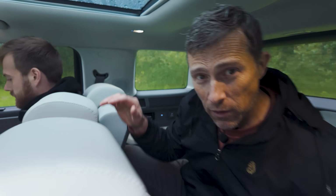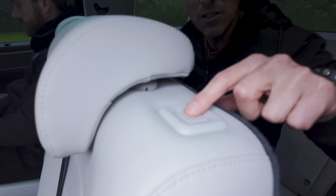And I need to just show you this as well. If you need to get out, you press this button here on the top of the seat back like that.